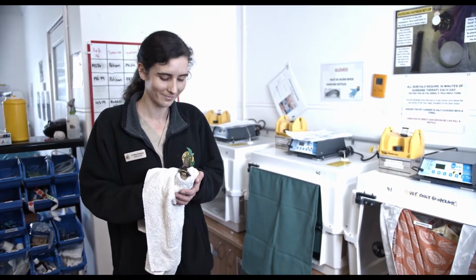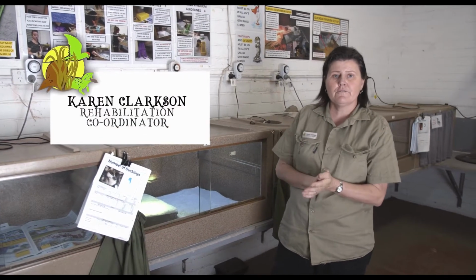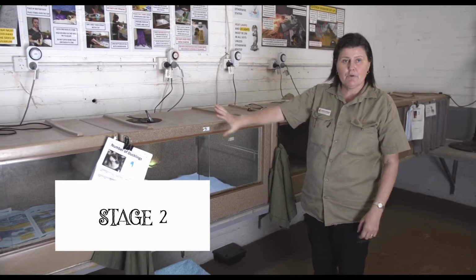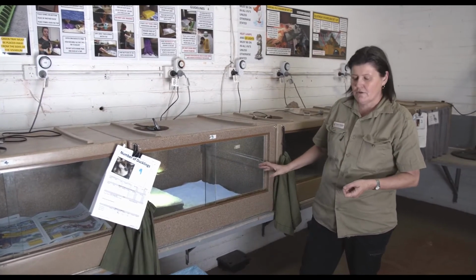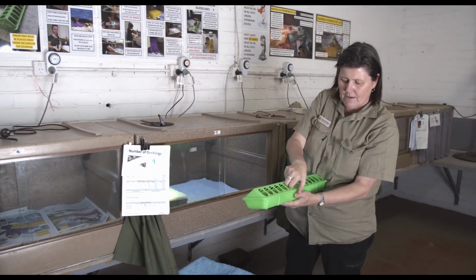Once the ducklings have come down from the hospital after they've been treated up there, they'll come into our vivs here. When they're here, they have a heat lamp permanently on them 24 hours a day, and they'll have their viv cleaned out at least 3 times a day because they are very, very messy little things. These guys will get fed 3 times a day.